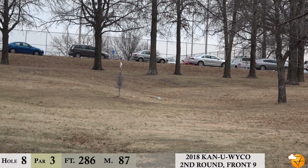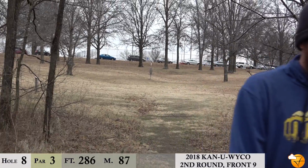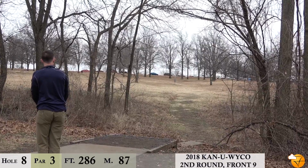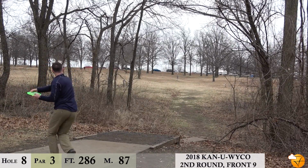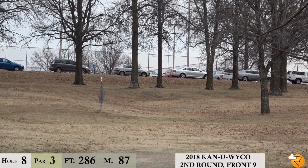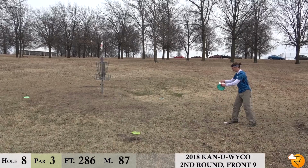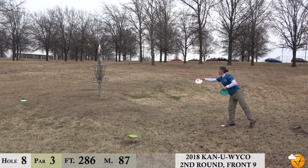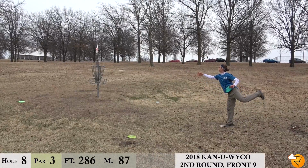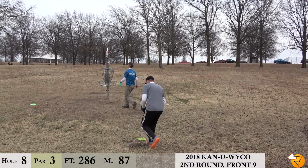Cooper going low. But it was powerful, and he is up by the basket. Very nice drive by Cooper. And Kevin is looking for the same. Gets it high. Gets some good glide. And he's parked. Excellent shot by Kevin. So everybody's within 20 feet. Solid putt. Solid putting this round for Isaac, period.